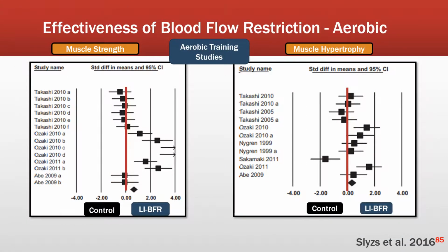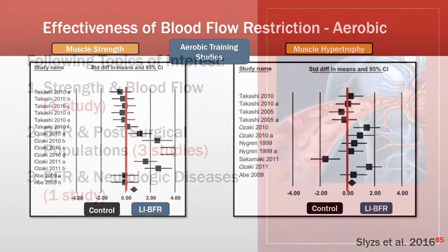Sticking with that same meta-analysis, these are aerobic training studies, so they're either walking or cycling, etc. And the effect is pretty similar, regardless of whether you look at muscle strength or hypertrophy. For the left and the right graphs or tables respectively, you can see that the diamond at the bottom indicates that there is a positive effect size favoring the low intensity BFR in both cases.